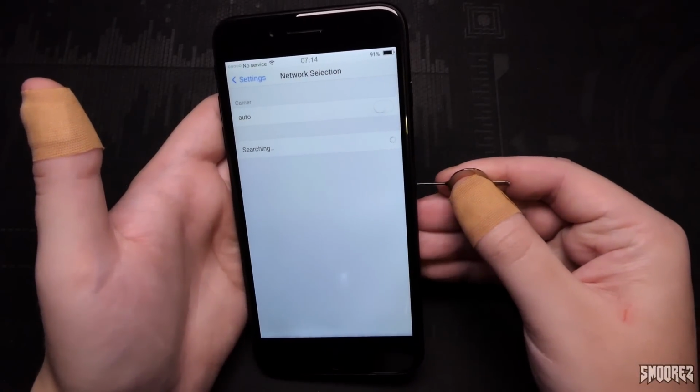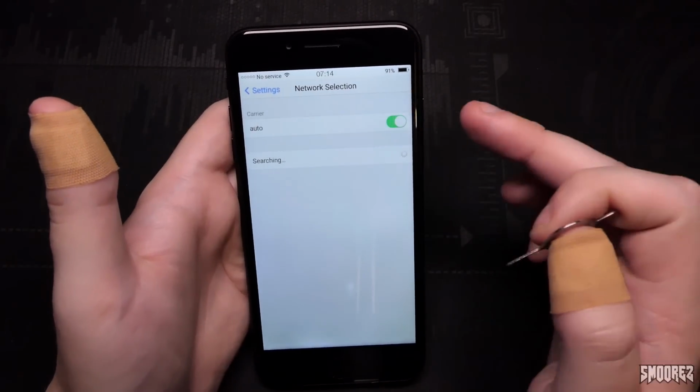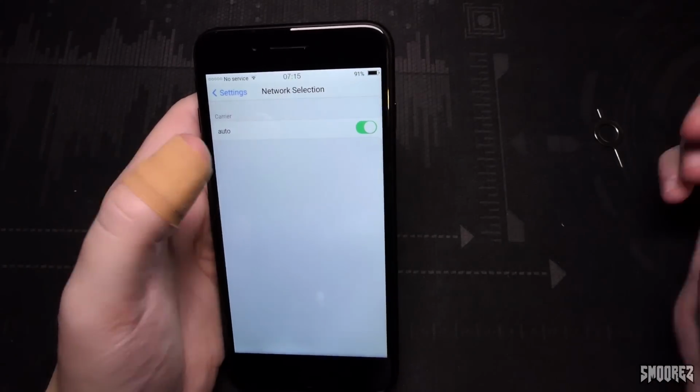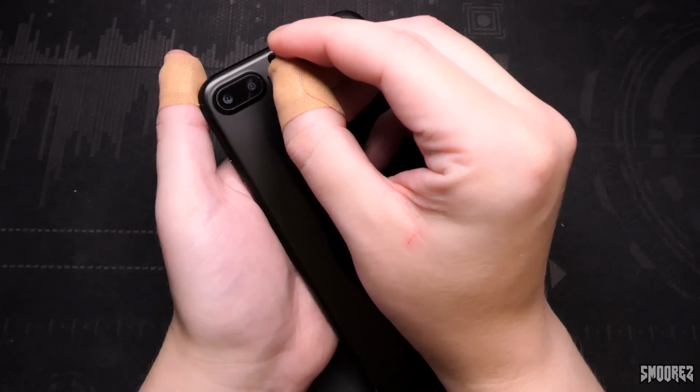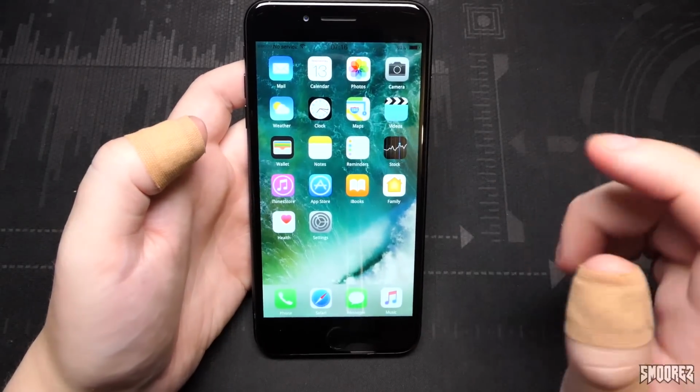What if I was to take the SIM out and put the SIM in and then press auto? Okay, so taking the SIM card out, that doesn't reset it. Kill switch. There we go. Well, I guess we won't be checking phone calls on this because the touch SIM definitely does work.